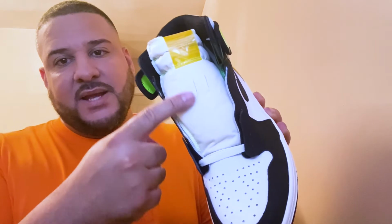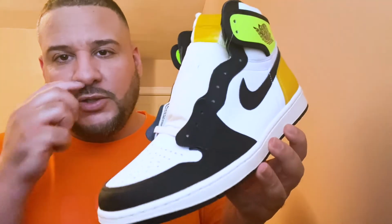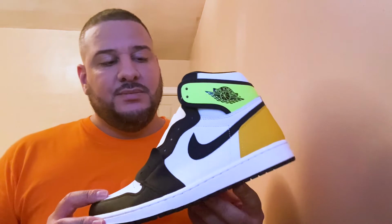The camera's not picking this up, but the tongue area is like an off-white. It almost has like an aged look to it. And the soles aren't super white either. They almost have that worn look to it. Fire, man.